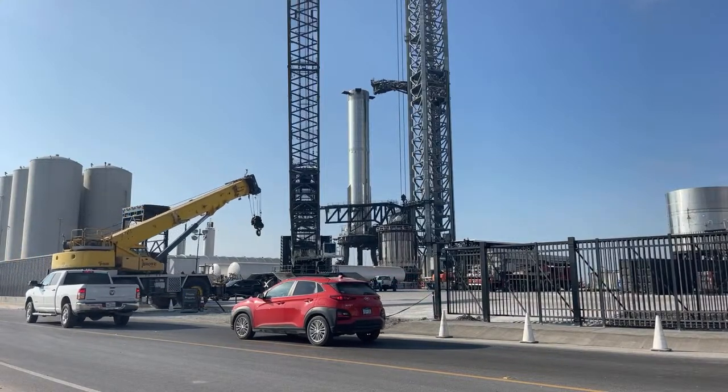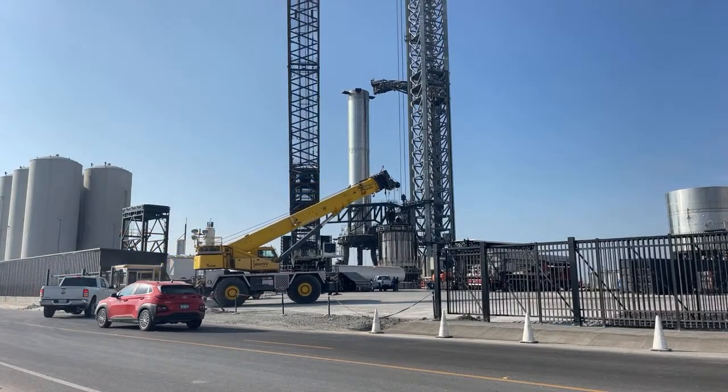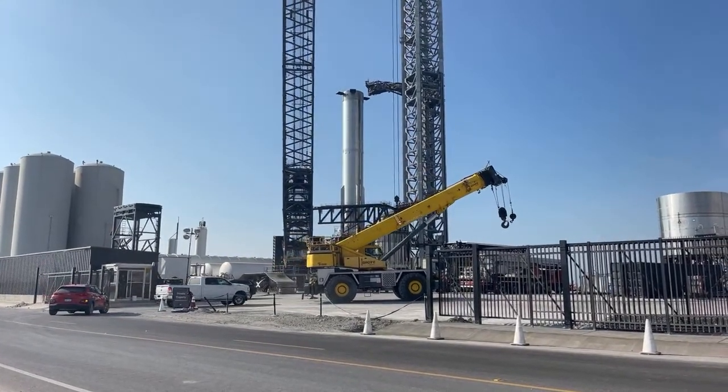So today is July 12, 2022. And we're looking at Booster 7, my understanding, here at the South Texas SpaceX Starbase launch site in Boca Chica.